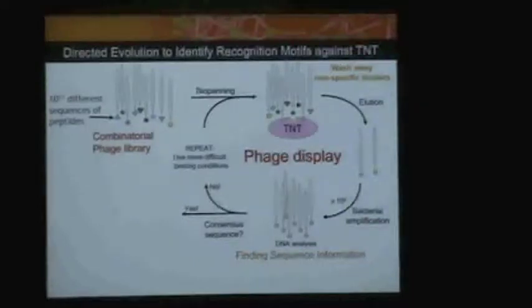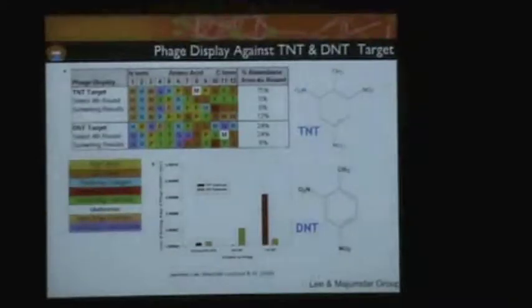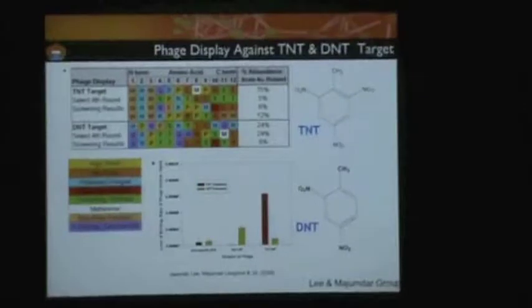And you do this a few times, and when you get a consensus sequence, you get a peptide that has very specific binding to that analyte. So here's a molecule of TNT, and here's a peptide that was discovered that binds very specifically to that molecule. So if you look at the amino acid sequence, here's, again, there's 12 of them on this chain. And if you look at the one that they did for the TNT target, they did it for four rounds. So all the top four here all have this WHW, this tryptophan, histidine, tryptophan sequence right at the beginning. And that's what really binds very specifically to TNT.